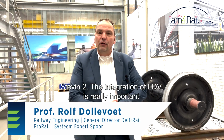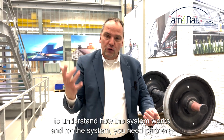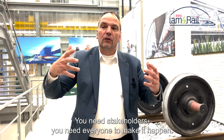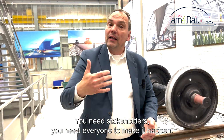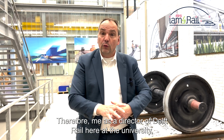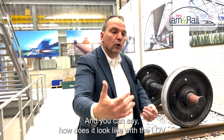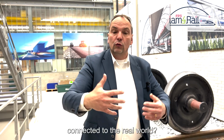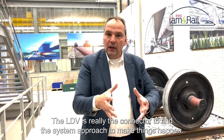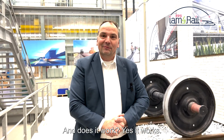The integration of LDV is really important to understand how the system works, and for the system you need partners, you need stakeholders, you need everyone to make it happen. Therefore, me as a director of TUDelft here at the university, we work all together to make it happen. And you can say, how does it look like with the LDV connected to the real world? The LDV is really the connector to find the system approach to make things happening. And does it work? Yes, it works.